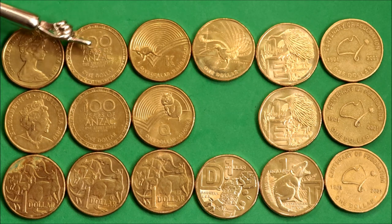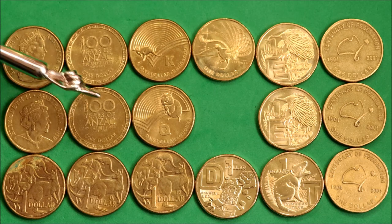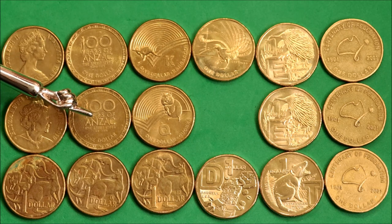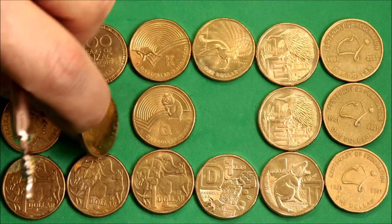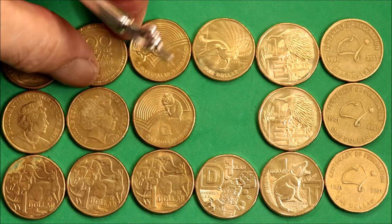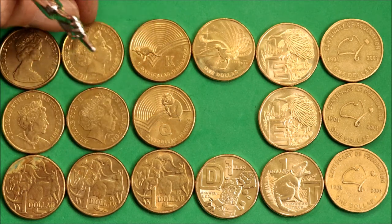The 2014, that's this one, 22 million. 2015 was 1.4, 2016 was 2.1, 2017 1.9, and this 2018, 2 million. And it's in really nice condition too. And the 14. So happy with them.